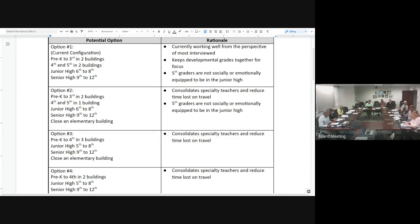And this may be a facts and figures question that I wrote down, but is there data that supports 5th grade in a junior high or middle school one way or the other? Is there overwhelming data that says it works or it doesn't work? Because I think that's a big question with these options. I don't want to get into cost or class size.